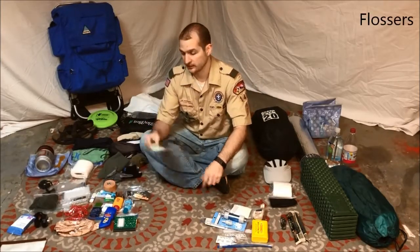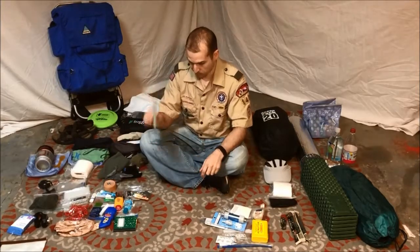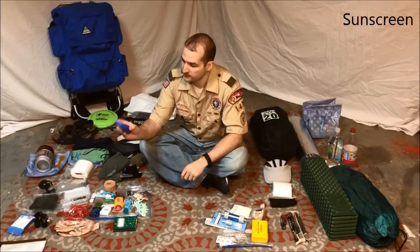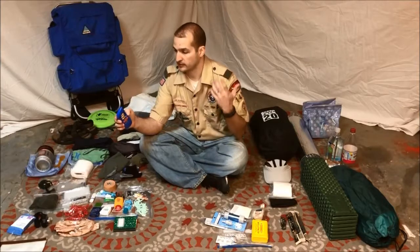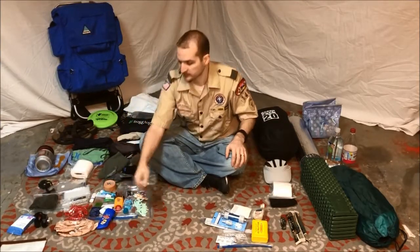These flossers are a luxury item for me. Even though I've got this floss, I really, really like these better. And so that's a luxury item. This is the sunscreen. This is something that I pack a little bit extra for you guys, as well as for any of my needs, so that if I'm out there, I can take care of, you know, my arms, back, my neck, etc.